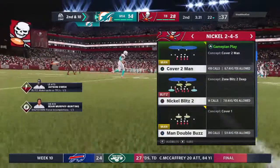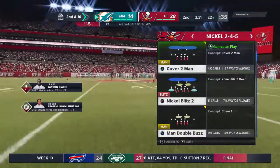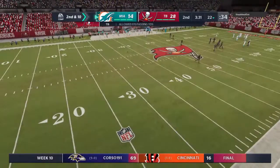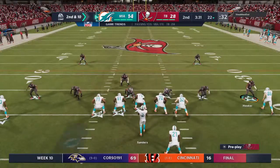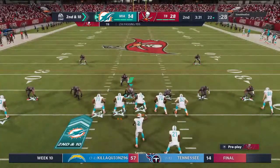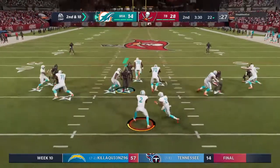But let's face it, right now, the way it's going back and forth, it's going to come down to who can get a stop. This secondary has been roasted in this first half, but they get a measure of revenge there. Nice play on the deep ball. Yeah, they're going to need a few more plays like that in order to get their confidence fully back. But that's one step in the proper direction.